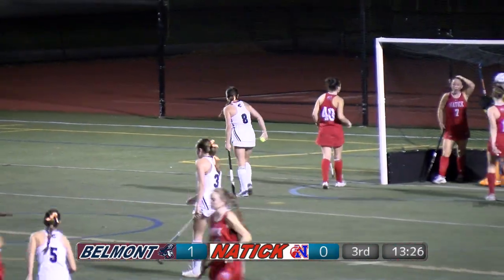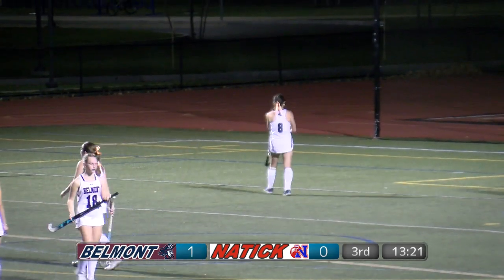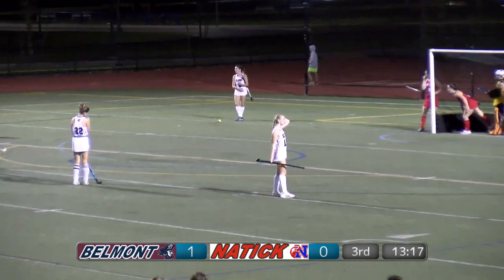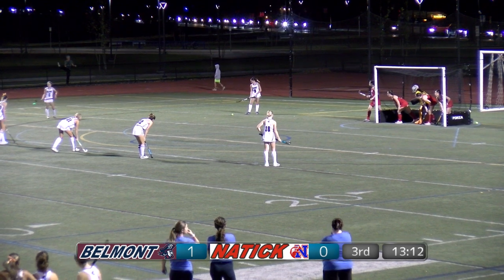Had a couple swings in there where they missed the ball and dangerous plays, I think. I think so. There was a big swing from Red right in front of the goalie. Let's get a big swing here from Belmont. With a solid connection, find the back of the net.